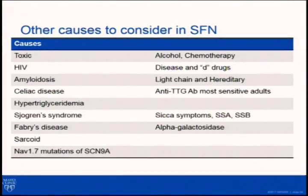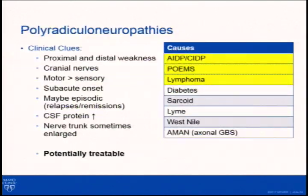Now, recent studies have said that small fiber neuropathy is the most frequent neuropathy associated with sarcoid. So we know it causes radiculopathies and radiculoplexus neuropathies, but maybe small fiber might be the more common.